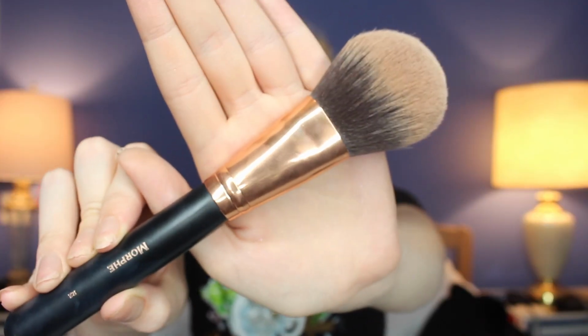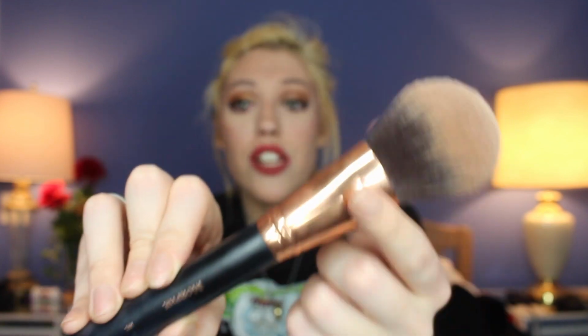And then the brush that I really like, I got about a month ago, I would say. I don't think I got it in August, but I've been using it all of August. I think I got it at the tail end of July, and it is the Morphe R2 brush right here. And here is what she looks like. She is a very pretty brush. It is rose gold for the R symbol.